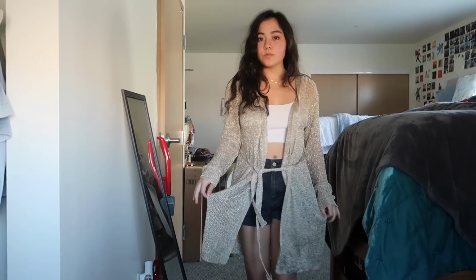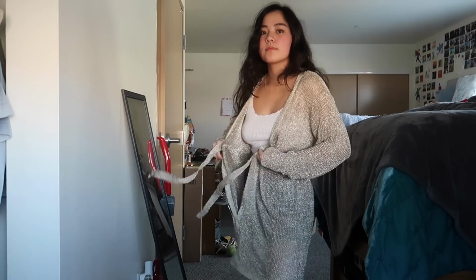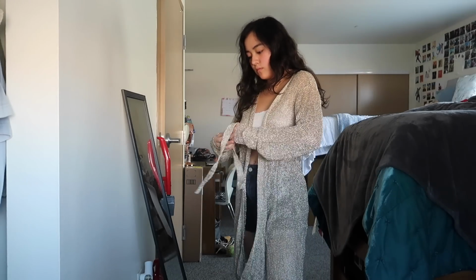Alright, next. I believe this is another thing I got for the beach. I'm just crazy. I cannot be tamed. This is a little dress. It's all gold and shimmery. It's long sleeve and it ties in the front, so it's kind of like a wrap style dress. I am just imagining, once again, me at the beach in some bikini, walking along the shore with this draped over me, so sparkly, shimmering as the sun sets on the horizon, glimmering against the water, reflecting onto my skin.